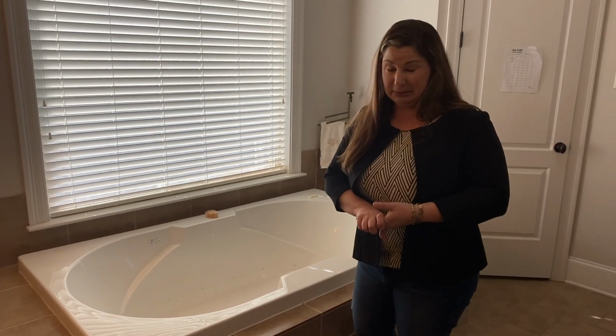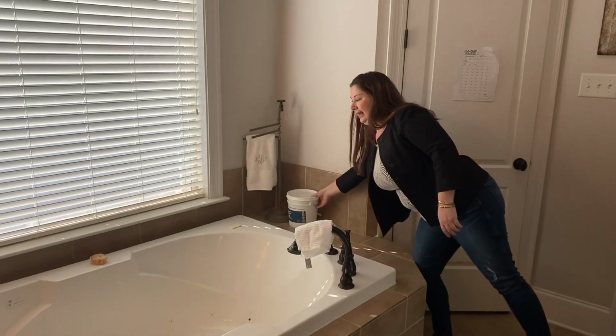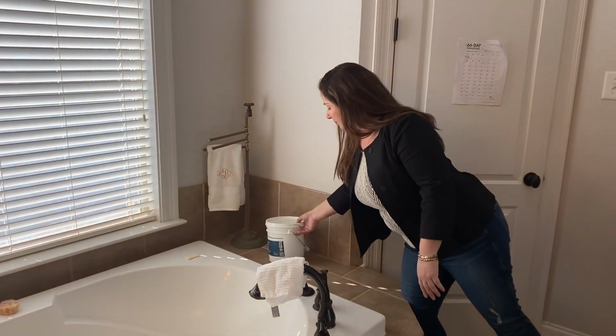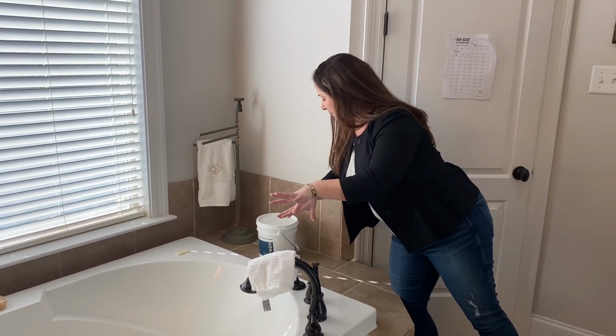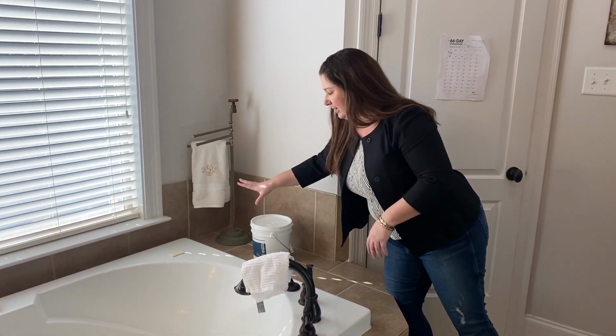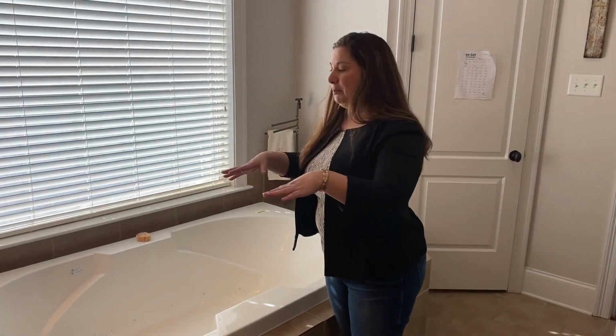If not, just use some bleach and it'll go right away. Clean this though, like any kind of toys. I just put the toys away, but I had Barbie dolls and everything in here a little while ago, so I picked those up. But anything that's just hanging out, this piece of soap, that little piece of soap, just junk, pick it up and put it away.